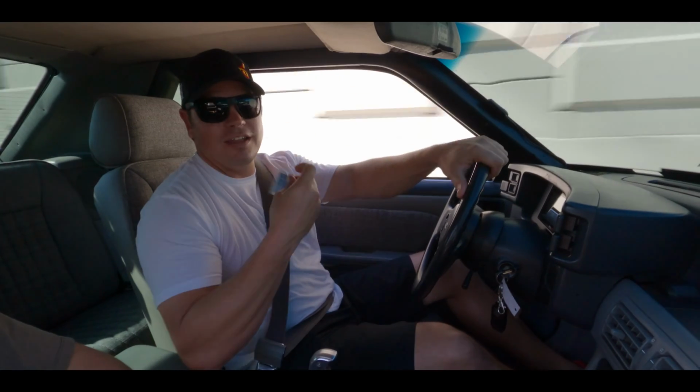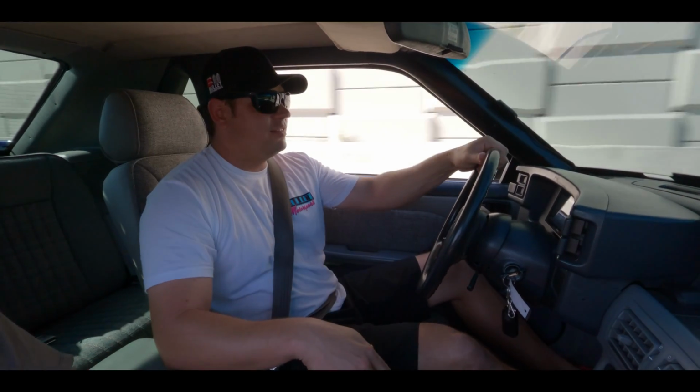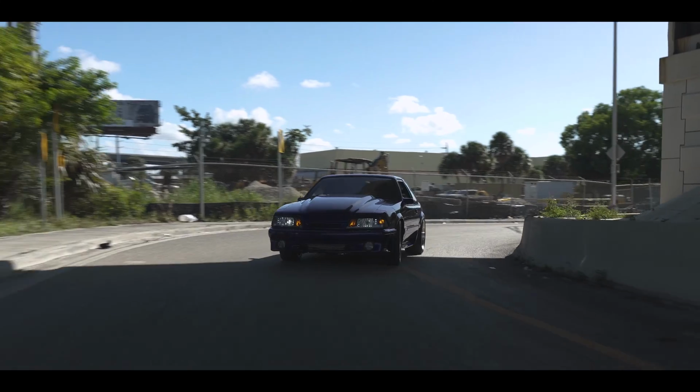I brought a moist towelette in case things get a little too sticky here. Mario will be holding it. That was probably a bad joke, but drivability is easy.